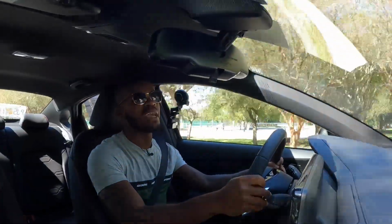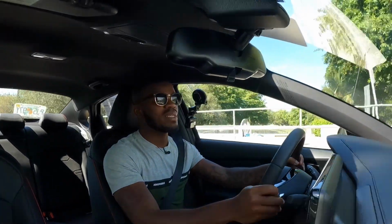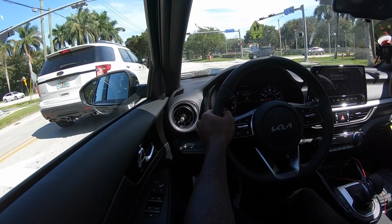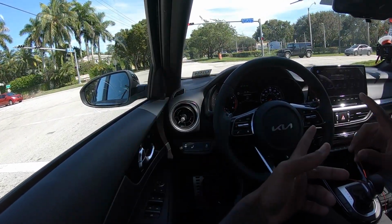If you guys are looking for a baby Stinger, in a sense, yes, I'm comparing this to a Stinger. If you're looking for a baby Stinger and you don't want to pay the price tag of the Stinger, the Forte will be a really good option here. But just driving the car so far, I drove the Forte previously. I like the powertrain that it offered, which is that 1.6-liter turbocharged 4-cylinder. Really good powertrain. I also love the updated Forte here.